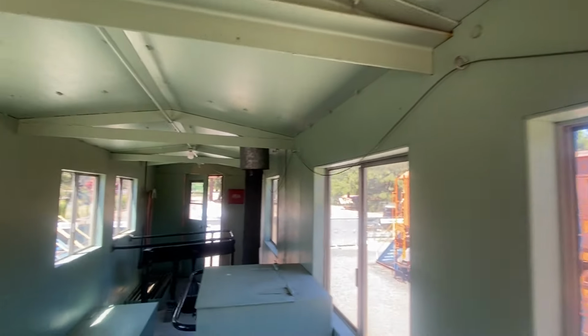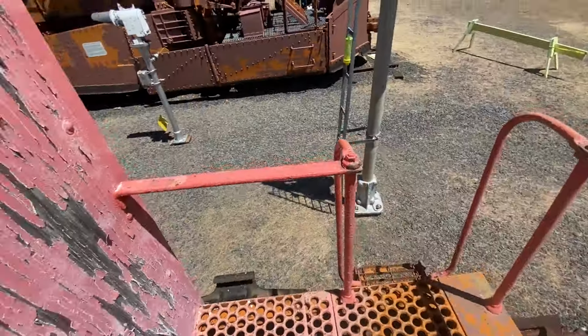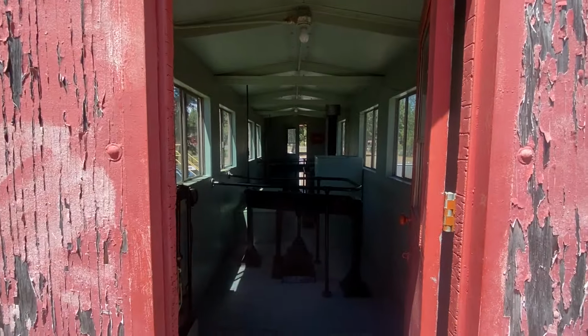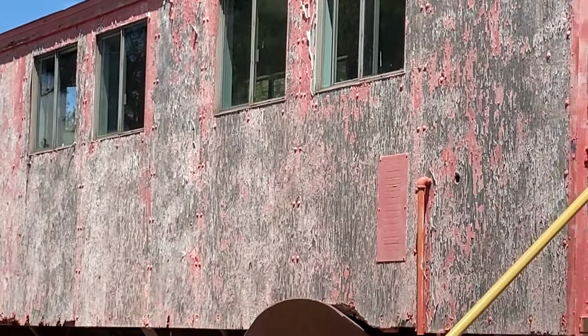There's the emergency brake valve, so you could pull that to dump the air if something really bad happened and needed to stop right now. There's another air gauge. There might have been a conductor's brake valve there, but it's hard to tell. One little breaker. That's about it. There's a radio antenna on top. There's the little indicators on top that show whether or not the plow blades are up or down.